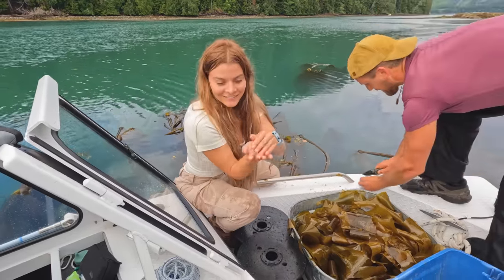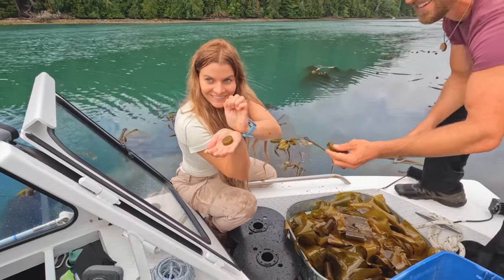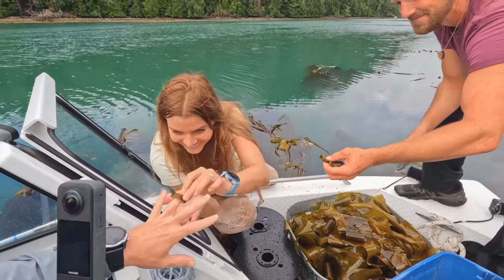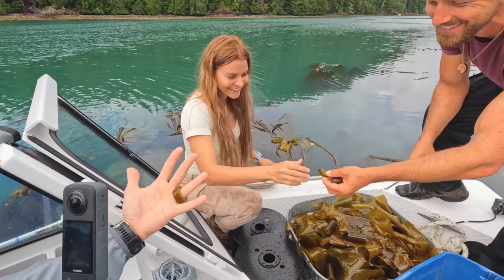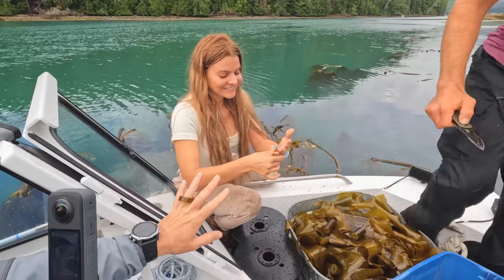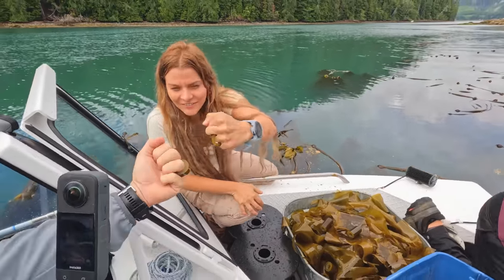Brett. What? Will you marry me? Wow, it's a perfect fit. It actually is, it's perfect. Aww. Matching rings. I feel like power rings. Yeah, these are like our power rings.